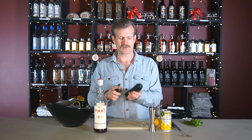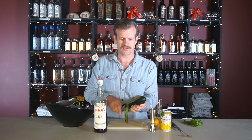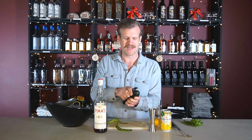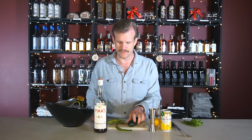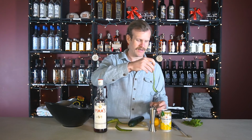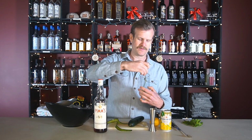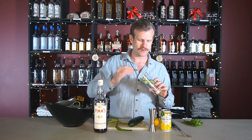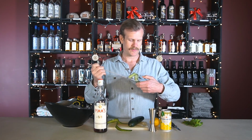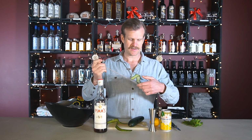Since we're going to do a little fancy cucumber thing, we're going to start with the cucumber before anything else. If you don't want to do this, super normal, just put some slices of cucumber in beside the ice, either before or after. But we are going to take one of these little slim cucumbers, and we're going to make the lovely little outside twisty guy. Easiest way for me to do this is to drag it around with the bar spoon and see if you can get it to lay flat for you.